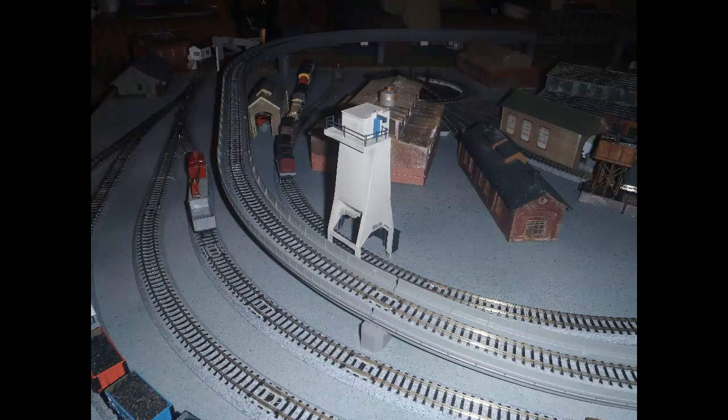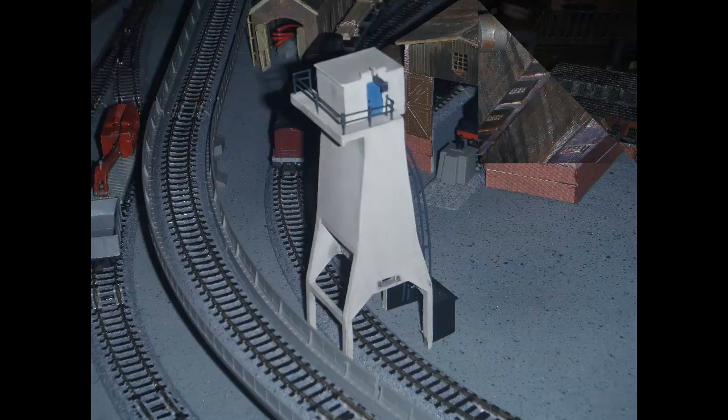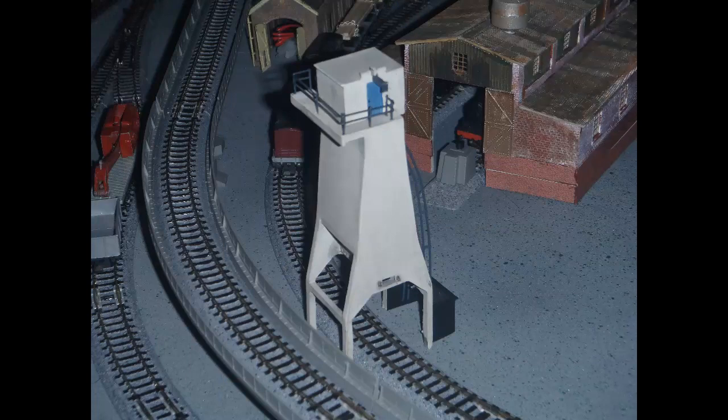Here's the same view with flash. I'd also like to add more loco parking tracks, but it's getting very tight in the yard area. The building at the top left there is hiding the wire. You can see the red and black wires inside it.